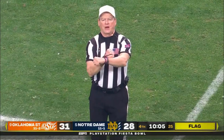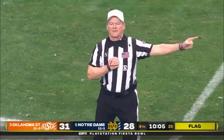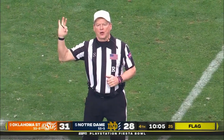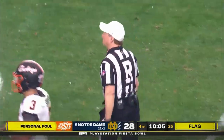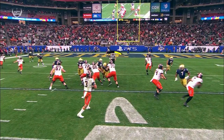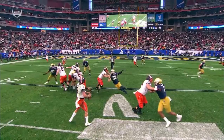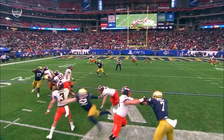Personal foul, face mask. Offense, number 70. 15-yard penalty. Third down. That's the right guard, Hunter Woodard. Right guard Woodard right here. This is going to be 70 right here. Watch as the loop comes around. The right arm gets stuck out. There's Bo Bauer on that pressure again.